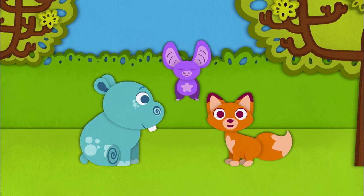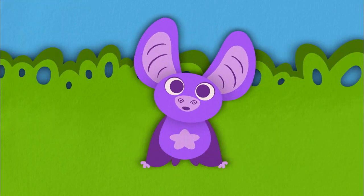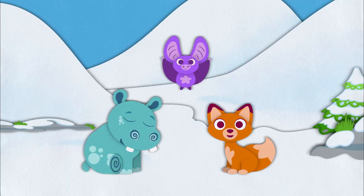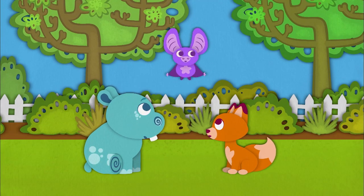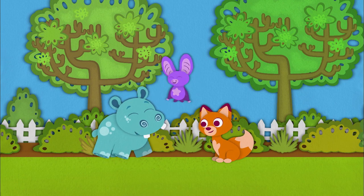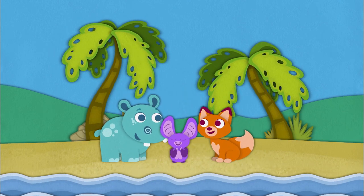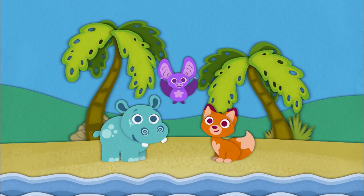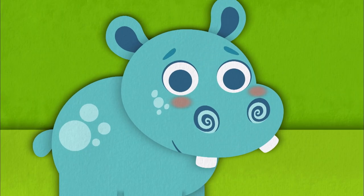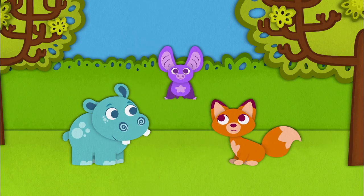A boat still in the water, where do you think you'll find one? In the mountains? Not this time. In the garden? There aren't many big boats on a garden pond, but there are lots of boats on the sea. Go, go, Abadas! The Abadas think that they will find an anchor at the seaside. But which Abada would be the best one to find the anchor?